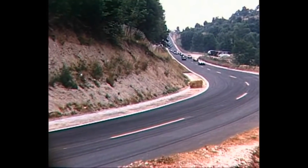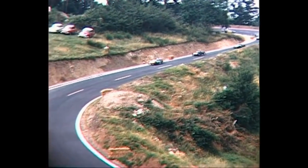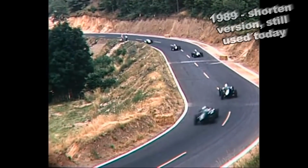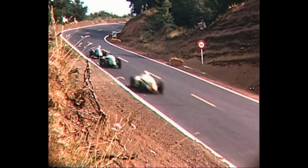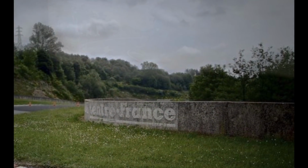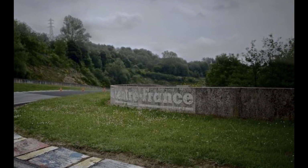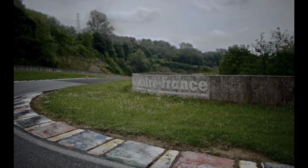With its volcanic setting, safety was a major issue with the circuit, as rocks were constantly swept onto the roads, causing many punctures throughout its races. In 1989, a shorter 4-kilometer layout was made using much of the southern section of the track. This shorter layout, now known as the Circuit de Charade, was used primarily for track days and historic events, and eventually was closed as a public road, making it a permanent racing circuit.